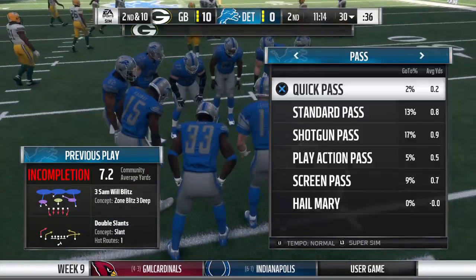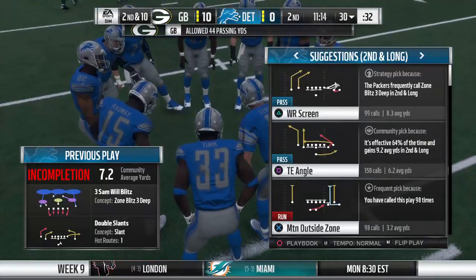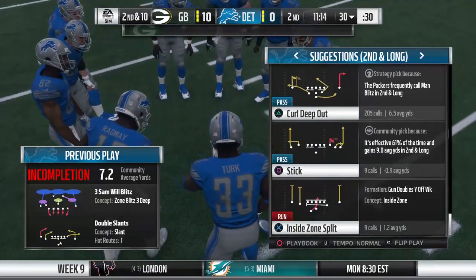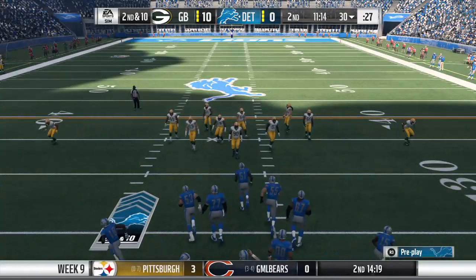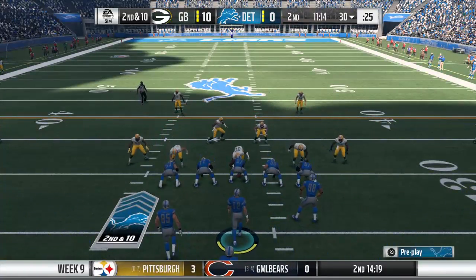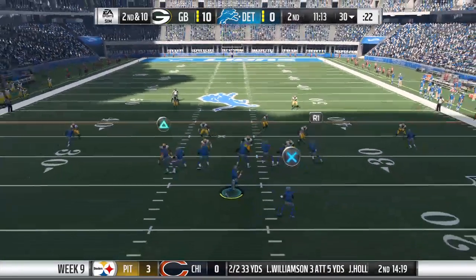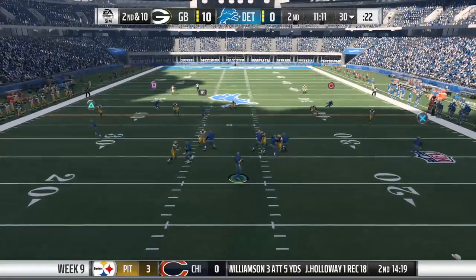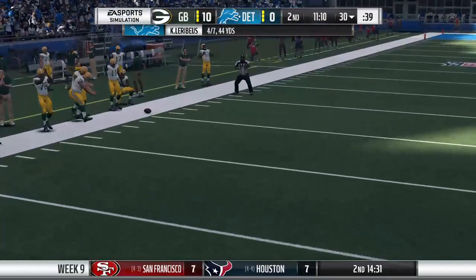I tell you, Brandon, this defense is playing with some confidence. Haven't allowed a point yet. Flying to the football. I'm telling you, it's almost 11 to the ball on every snap. Another nice job there to force an incompletion. Back to throw now on 2nd and 10. And that is incomplete.